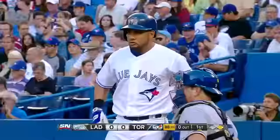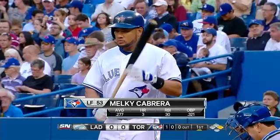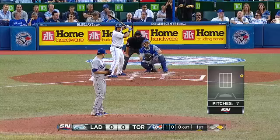Melky Cabrera takes one outside. Mentioned Cabrera's numbers. He's 6-for-13 against Ricky Nolasco. The Jays have had some problems scoring some runs, getting things started. You might see John Gibbons try to open up his offensive game a little bit.